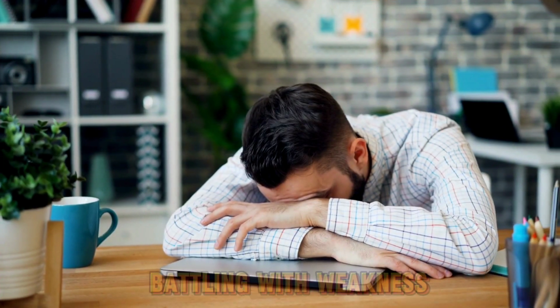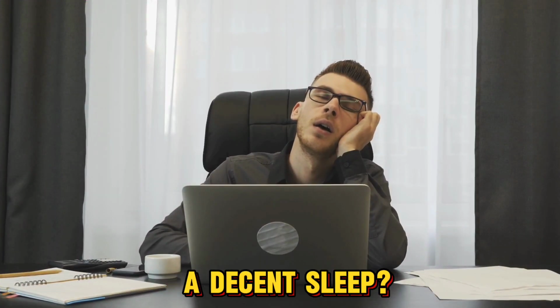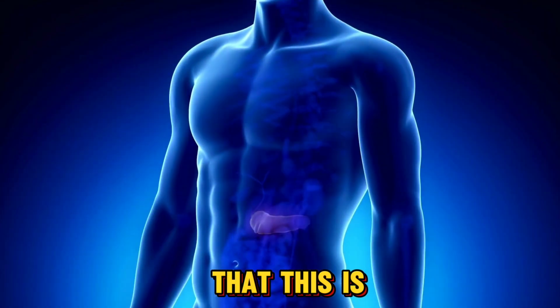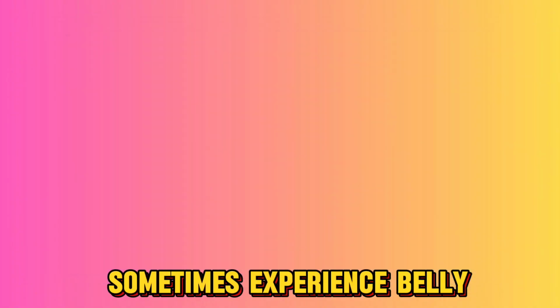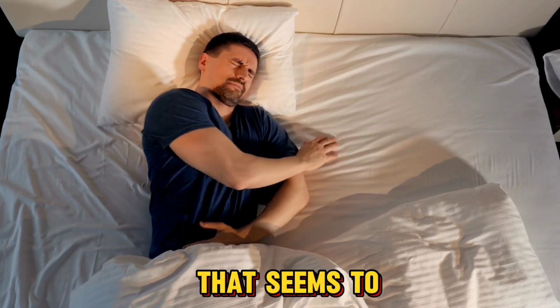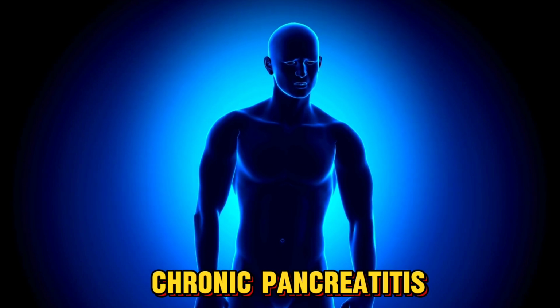Are you constantly battling with weakness that doesn't seem to go anywhere, even after getting a decent sleep? Did you know that this is among the classic symptoms of acute pancreatitis? Or do you sometimes experience belly pain that seems to get worse after eating? If so, this could be an indicator for chronic pancreatitis.